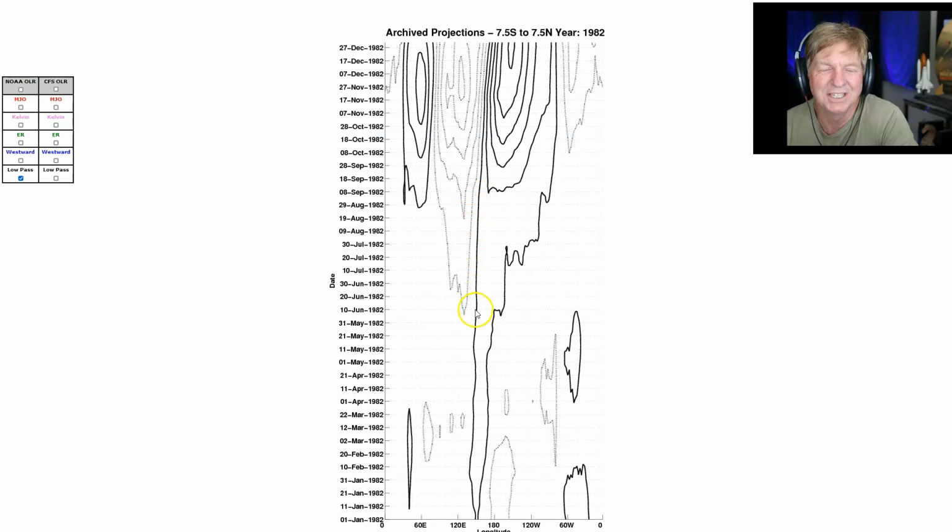hindcast data that's somewhat made up, but it gives you a good sense of what's going on. The low pressure bias was at 150 east at the beginning of the year in January of 82. And as El Nino set up, you see the low pressure bias building and becoming fully anchored at about 150 west, 140 west, while the high pressure bias sits over 120 east. Today, we're totally reversed. This is where the low pressure bias is today, and over here, this is where the high pressure bias is. But you can see as El Nino builds, the low pressure bias shifts off to the east.